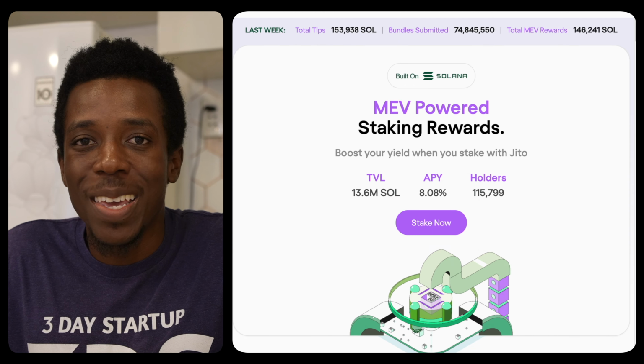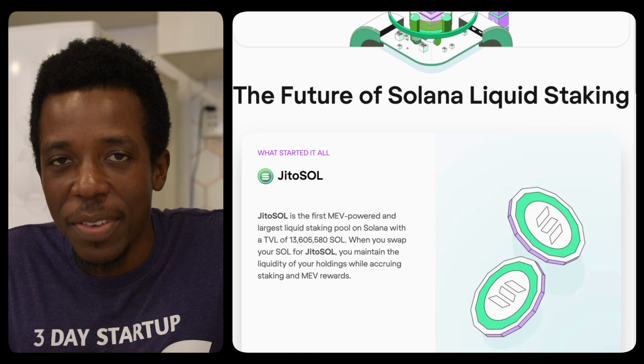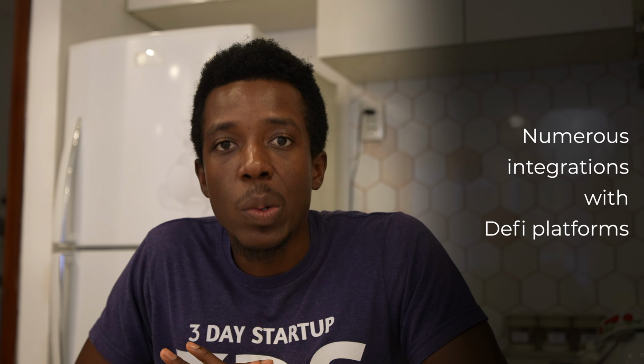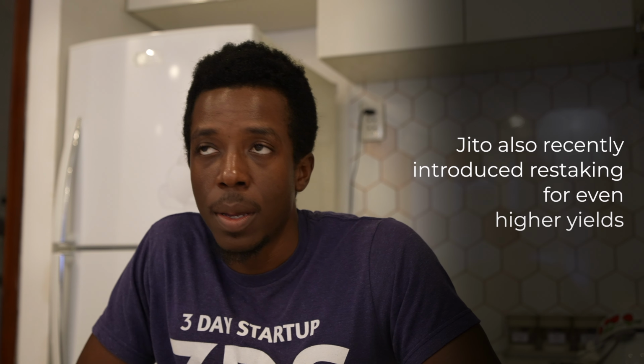At number 3, we have Jito. Jito really focuses on efficient MEV extraction to give stakers higher rewards. Besides the MEV rewards, some other reasons to stake with Jito are there are numerous integrations. The Jito liquid staking token, JitoSOL, has been around for a while. And many of the DeFi platforms like Marinade Finance, MarginFi, and Drift, and some of the other ones, have integrations that some of the other tokens lack.